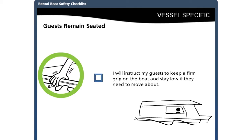When moving, boaters should keep a firm hold on the handrails or another solid part of the boat. Every boat has unique risks. It is your responsibility to know those risks and alert customers to them.